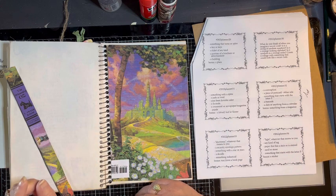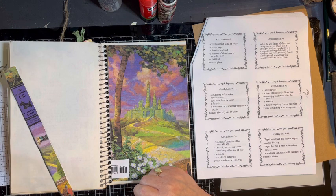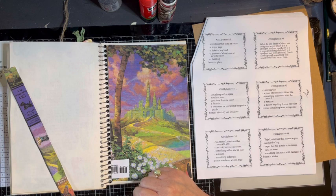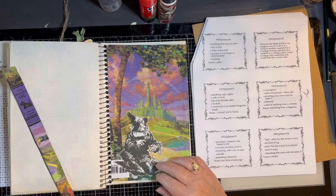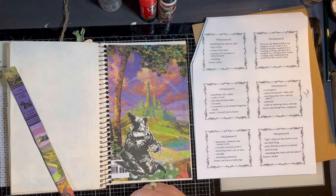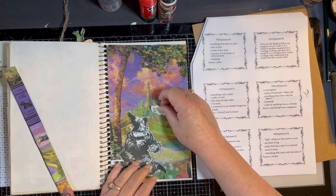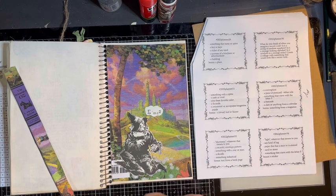The next one is a formula. My formula is going to be brought in by my favorite character in the book, which is the Scarecrow. I've created a little bubble for after he receives his brains, and it has E equals MC squared. So that's our formula.